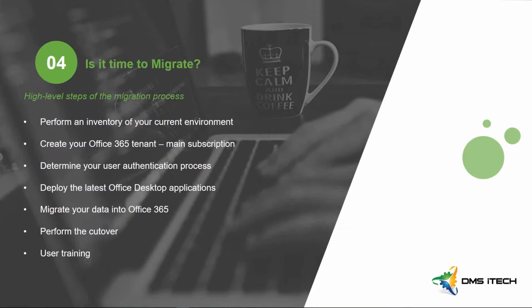So is it time to migrate? And here are some high-level steps to the migration process. You perform an inventory of your current environment, including but not limited to your user accounts, mailboxes, the software that is running in your environment, as well as your network configuration. We'll get to some of that in a little bit more detail in a second. You then create your Office 365 tenant. So you choose the name carefully, as it cannot be changed later, and then you purchase the required licenses.